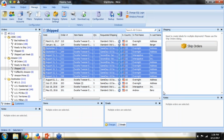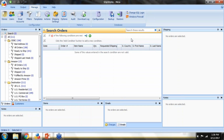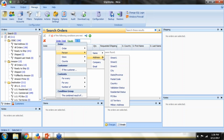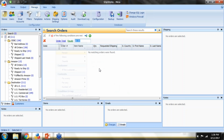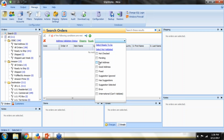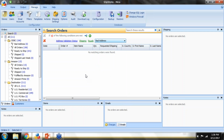Great, and one more, it looks like. Where is the filter condition for bad address validation? Sure. So for bad address, you're basically looking at the person address validation status, and really we only care about the shipping address. The shipping address equals bad address. And so that will show you all of the orders that are bad.